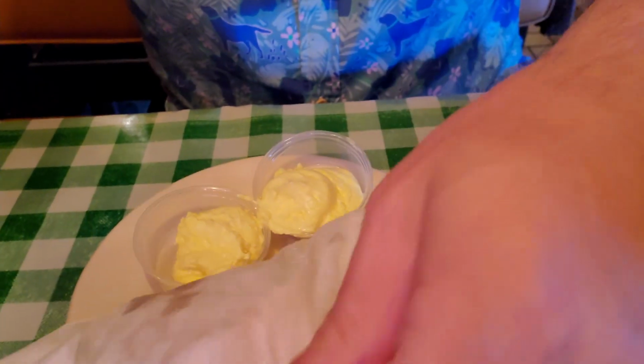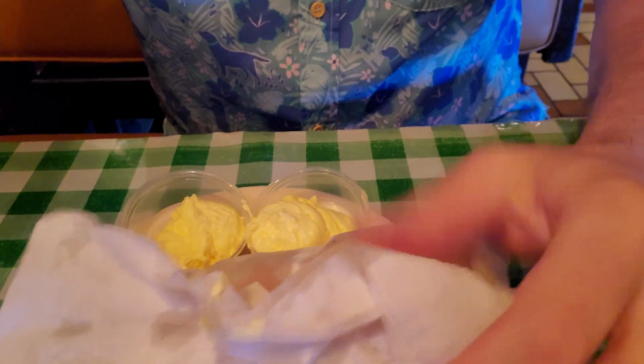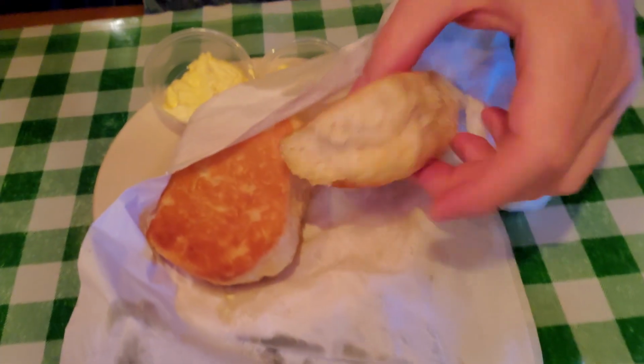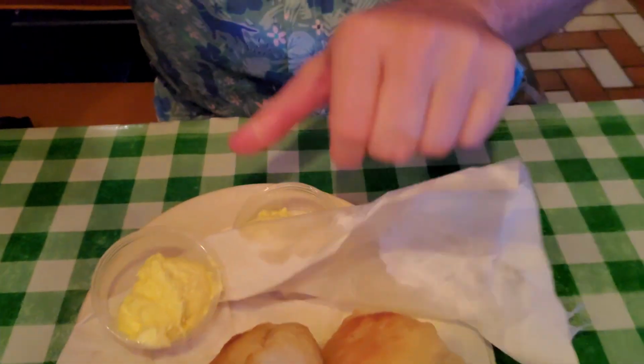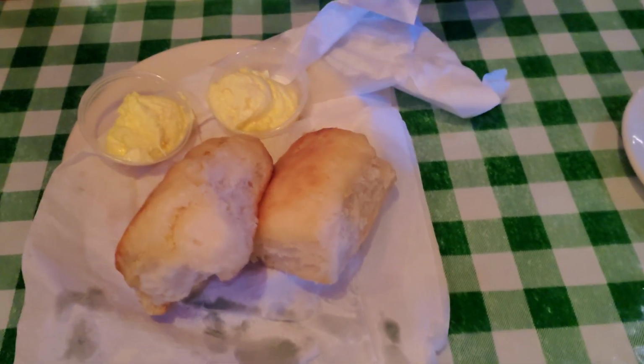These were really fantastic, delicious biscuits. They're piping hot, and the only thing else I think I could wish for would be a little jelly of some type, maybe. But I have all this butter here that's also going to kick it up a little and make it even more delicious. Oh, look at all of this.